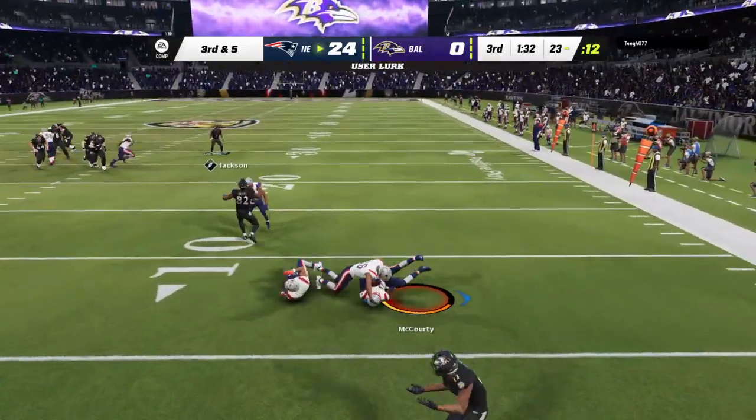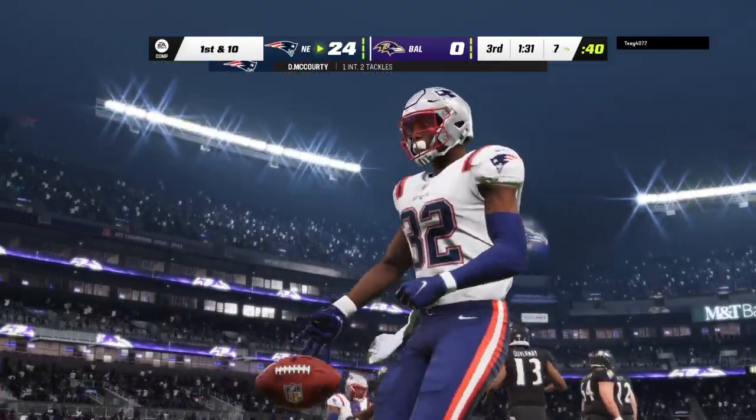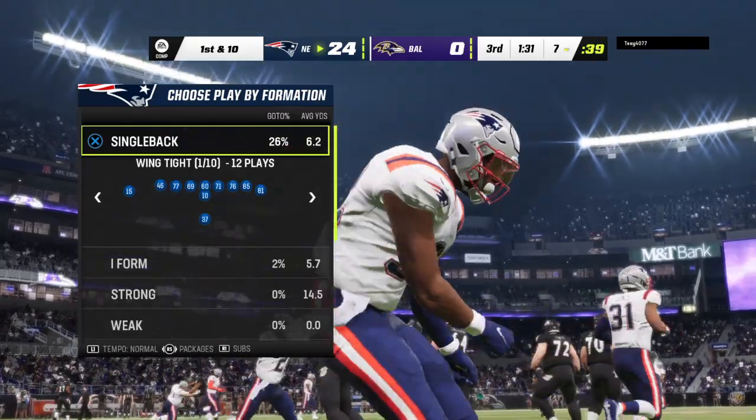And for the 4th time tonight, it's an interception. Devin McCourty picks it off. And the Pats are going to have it here as they'll start at their own 7.